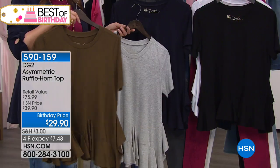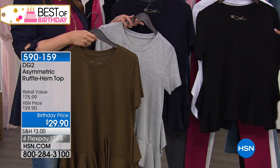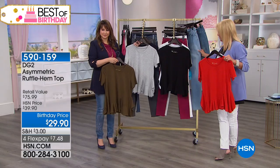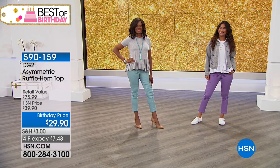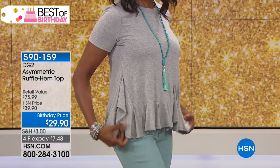Do you have a cruise coming up? Maybe you're going to go on a cruise this winter. These are the perfect cruise pieces, because you could wear a Bermuda short with these. You could wear our little crop pants that you see Val in. And Inger's wearing them too. So that would look adorable with this.